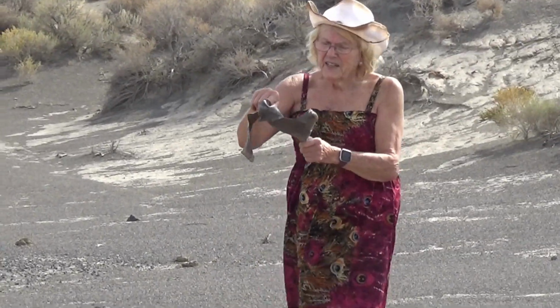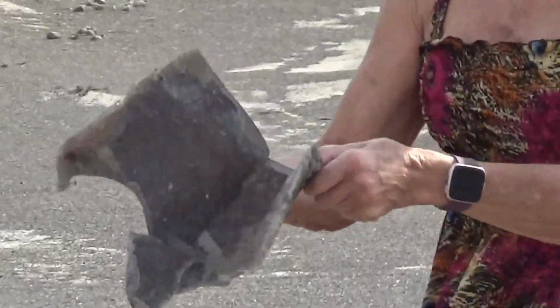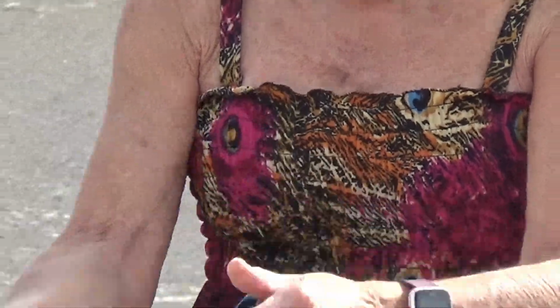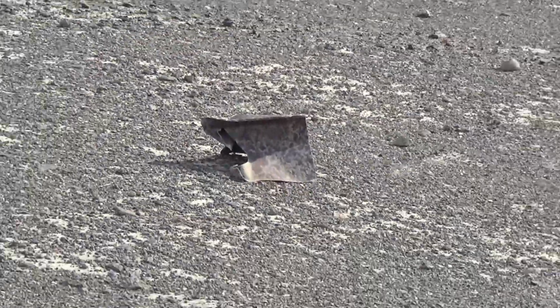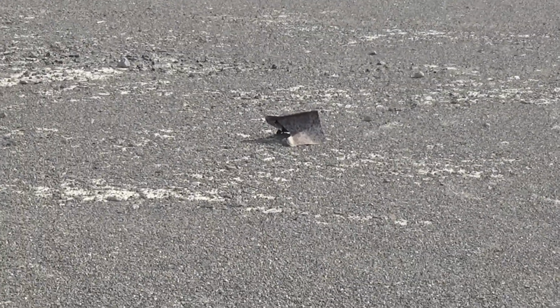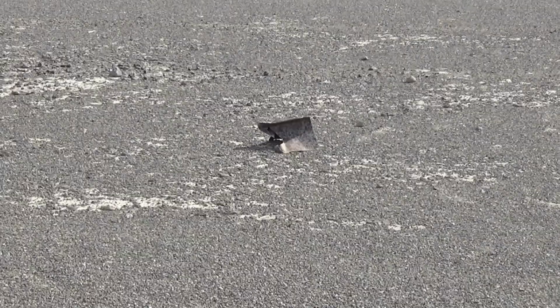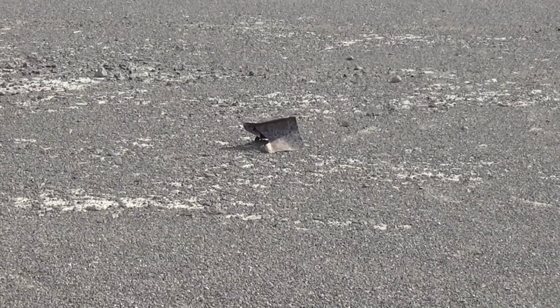This is a fin? That's one of the fins off the old bomb. Wow. Yeah. We'll put it back. I hope people leave these here. They're an important reminder of our history.